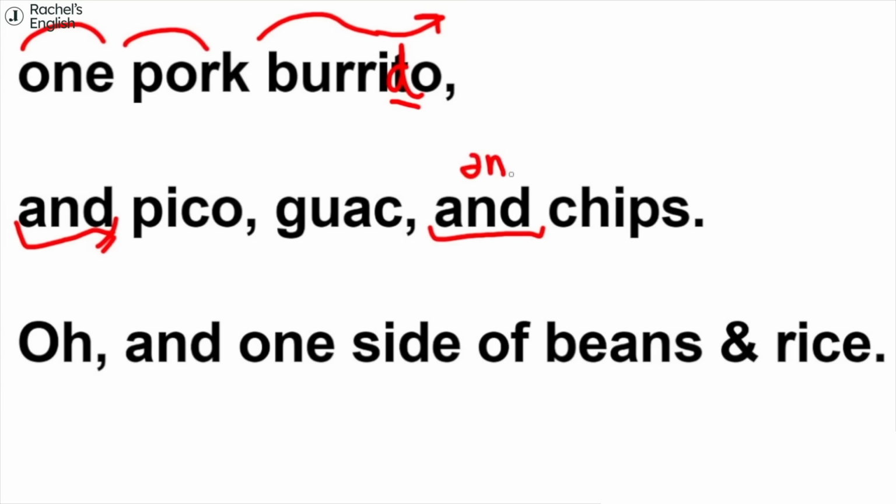Why do I do that? Because these three things go together. They're one order, one package. And so it's natural when you're listing things that go together to reduce that. So that's why that one got reduced, even though I'm on the phone, even though I'm trying to be clear. And pico guac and chips. It's like those four words together make up one thing.